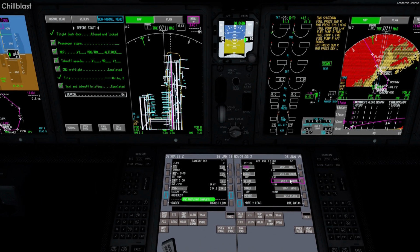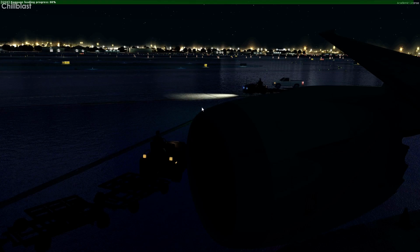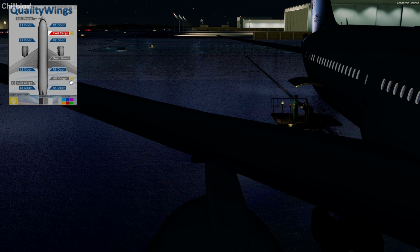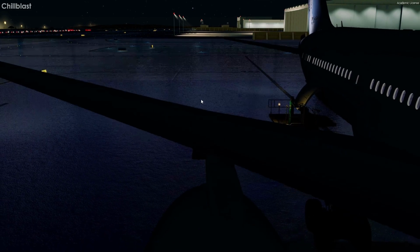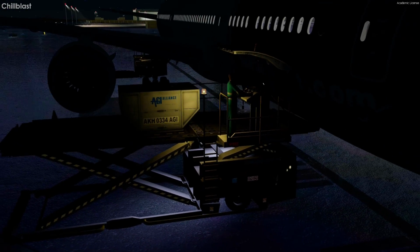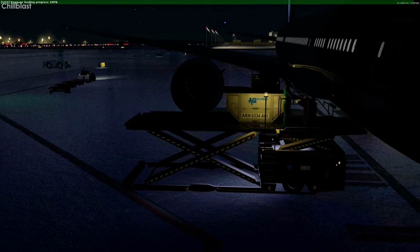Departure is pretty good. Below 3,000, below 5,000, that's fine, and above shouldn't be too restrictive here. We'll see. 260 knots max speed. Cool. I suppose 250, but whatever. After cargo door closed, turn off the light. And take a look at this side. This is doing its very last one now.